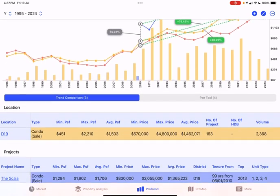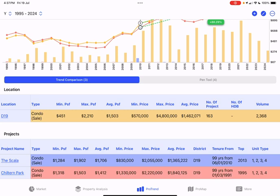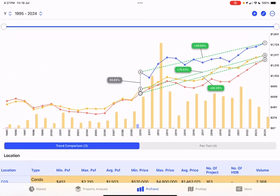So which one should you choose? Last time, if you came in like in 2010, making a choice between whether you should buy the new launch, the Scala, or get Chiltern Park, during that time you would already have the pricing, or roughly know the indicative launch price. So you can determine the price gap from there. But anyway, we don't talk about the price gap first.